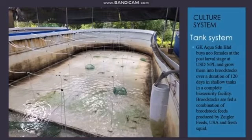As for the culture system, they use a tank system in common, and GK Aqua Sendirian Berhad buys only new females at post larva stage at USD5 per post larvae and grows them in broodstock over a duration of 120 days with 2 harvest cycles. In the shallow tanks, complete with biosecurity facilities, broodstocks are fed a combination of formulated feeds imported from the USA, and also fresh squid.